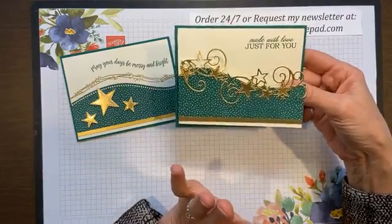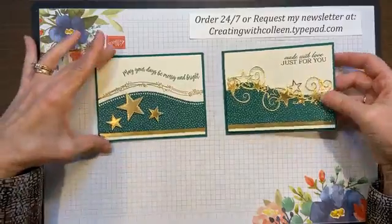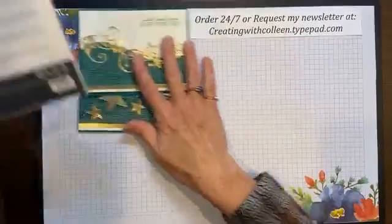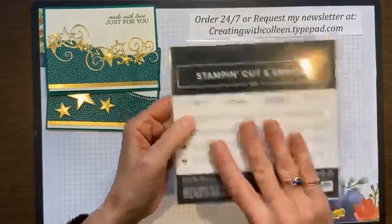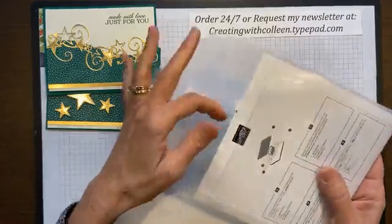Now the card I'll make is going to be a combination really of the two. This was easy to do. These were the stars, and if you don't have them yet, they're wonderful to have. It's called the Stitched Star Dies, and there are 23 dies in here.